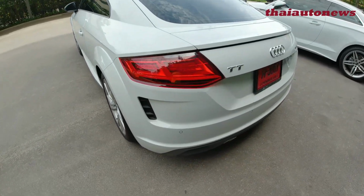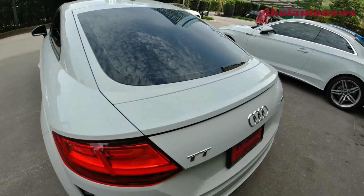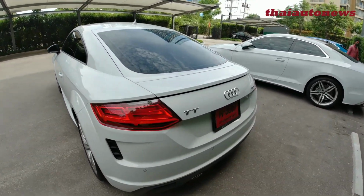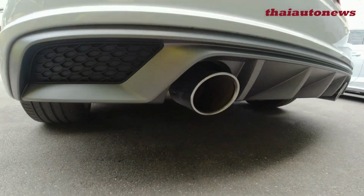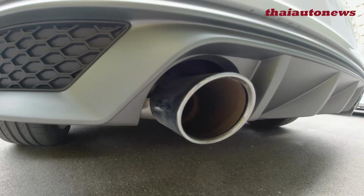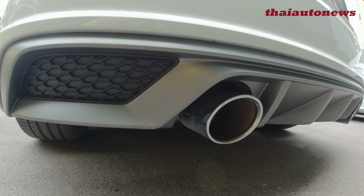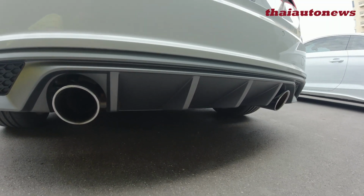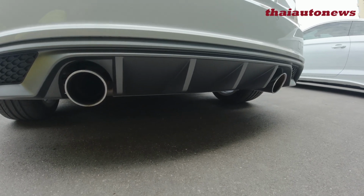Okay, coming to the rear end. This piece is the spoiler. It pops up once you go into higher speeds. And one thing I like about the TT is that you get real exhaust tips over here. They're quite big in diameter on each side, and unlike some other Audi models, these are real, not fake, so good job here, like it very much. And wow, big diffuser at the back too, so this looks really aggressive.